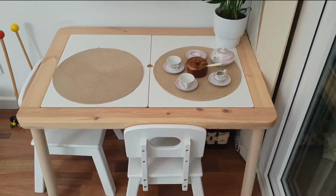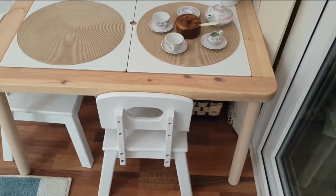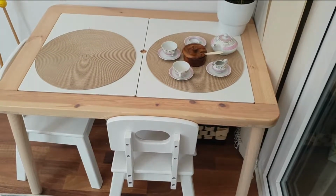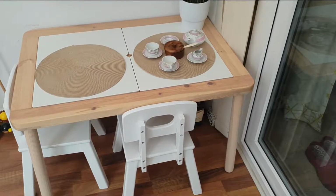Although she plays with a lot of stuff on the floor, I think it's really good to have a seated area as well. Plus, this is a flip-out table, so it has the buckets in there that you can use for sensory and messy play as well. We do that quite a lot with this, so it's really universal and flexible.